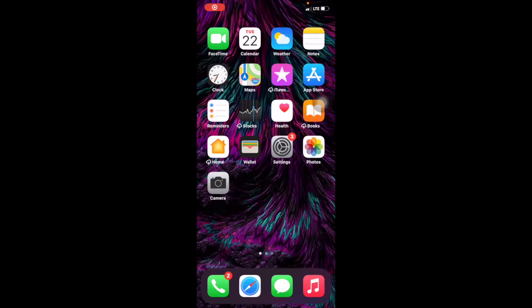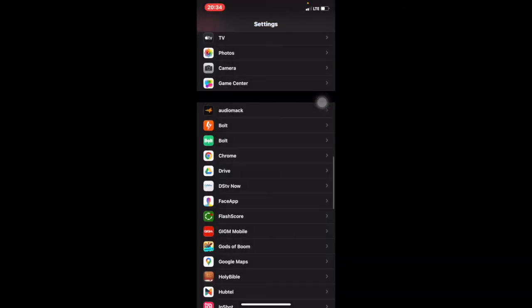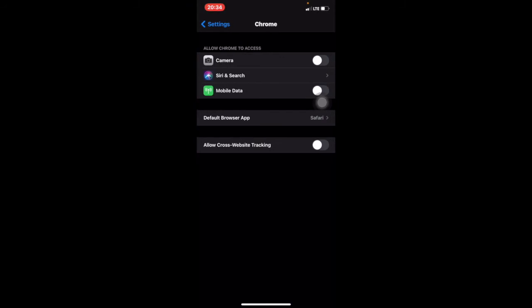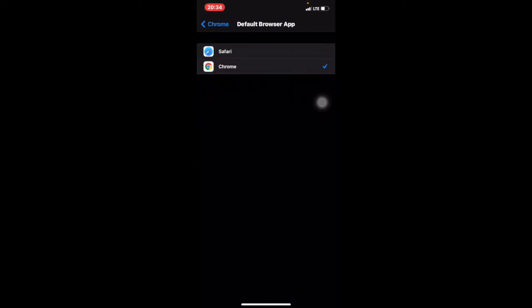Another cool update iPhone actually brought is that you can use any browser as your default browser. So I think we'll go try Chrome out, and when you click on this default browser, you can just tap on Chrome, and then you're just good to go.